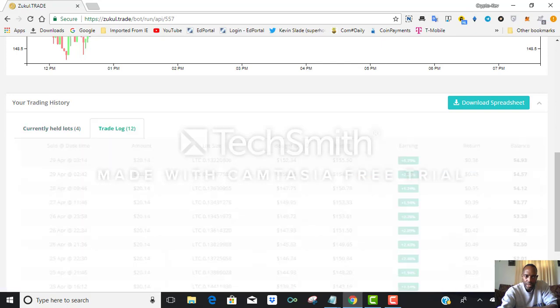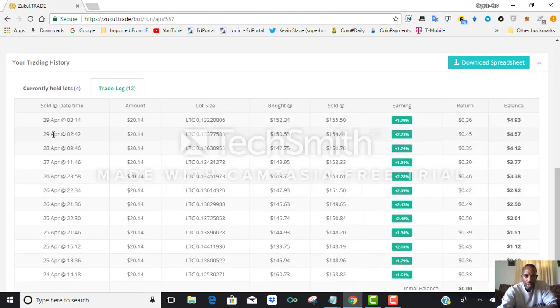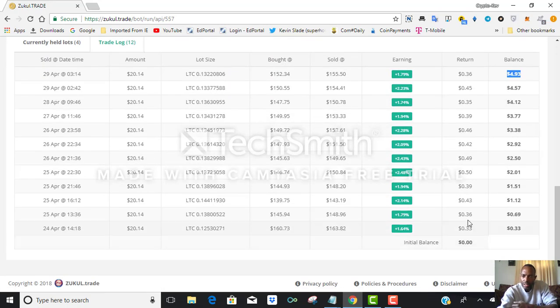And right here, let me show you my trading log. The 12 trades, as you can see earlier today, the 29th, around 3:14. You can see where I bought at 152 and it sold at 155.50. I earned 1.79%, and the amount earned was 36 cents, okay? My new balance right here, the top balance, whatever this top balance is, anytime you take a look at that, that's the total of everything. So if I was to add up 33 cents plus 36 and 43 and 39 and 50 all the way up to the top, I would reach the amount of $4.93.